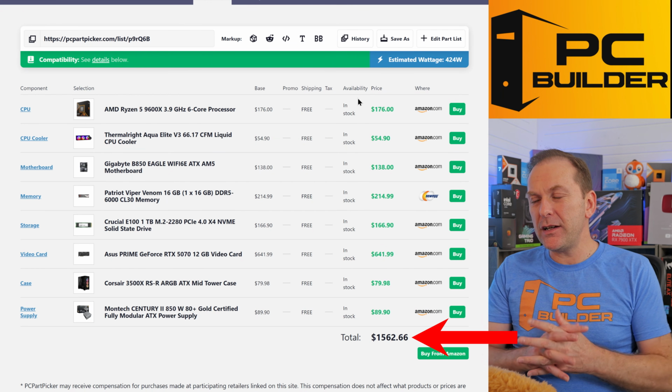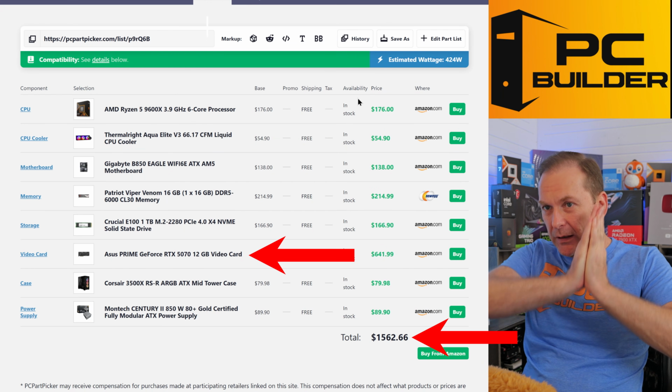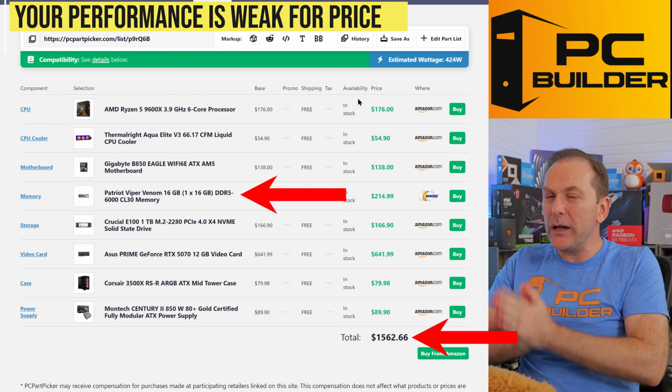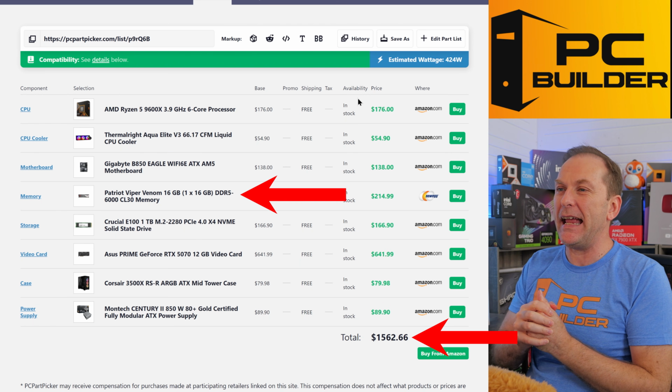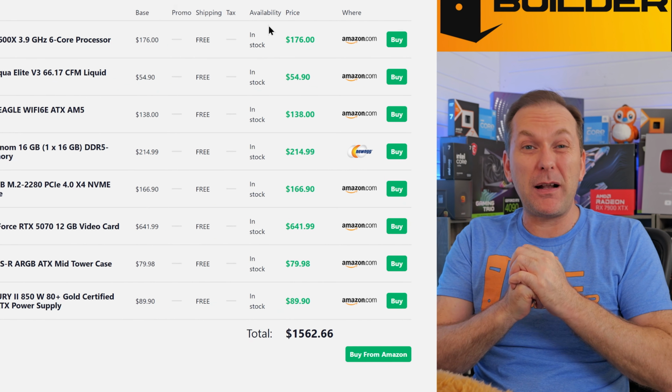So overall, for $1,562.66, right up against our budget, I just feel like we're leaving a lot of performance on the table with some of our choices. I don't agree with the RAM choice. I don't think that's a good gambit. I probably would go with a 2x8 gigabyte kit instead. We can go over performance. Overall, I just think we could do quite a bit better for about $1,600.